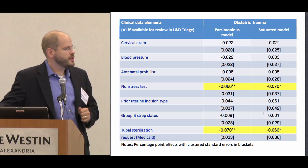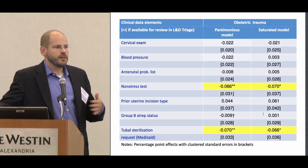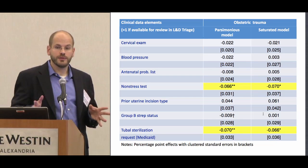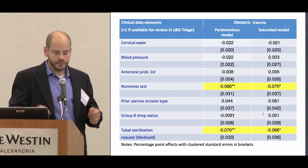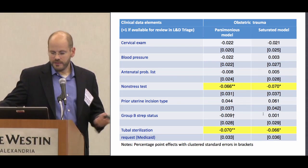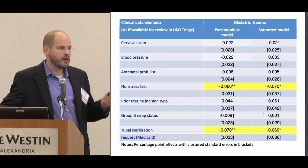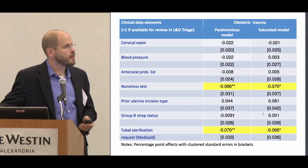And in terms of tubal sterilization requests, our interpretation for that effect is that in the past, when that information wasn't there, providers spent a lot of time trying to get it, and that may have distracted them from providing care. But these effects are pretty large, so there's 7 percentage points, which is almost as big as the baseline average rate of obstetric trauma.